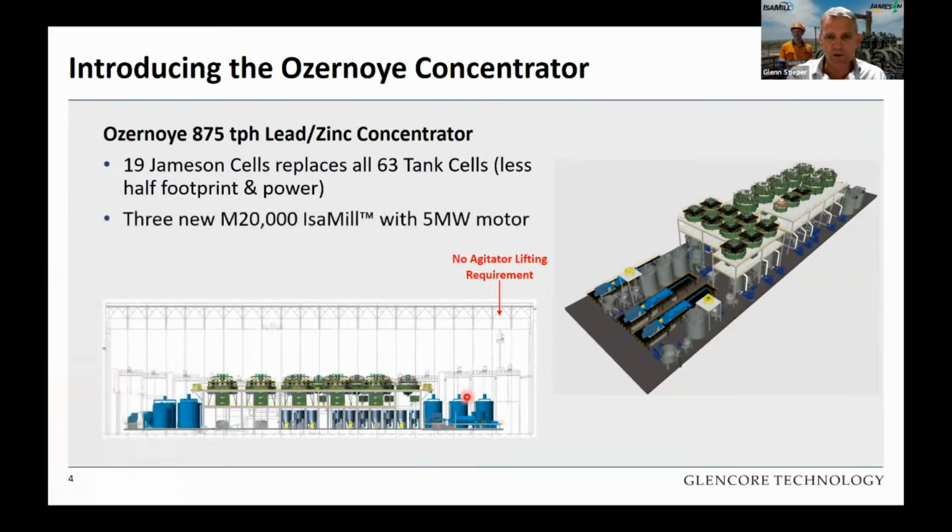Because there are no agitators to lift from the Jameson Cells, it means that the height of the building and the crane can also be heavily reduced.